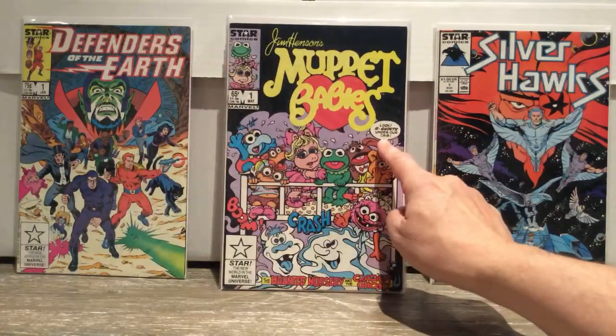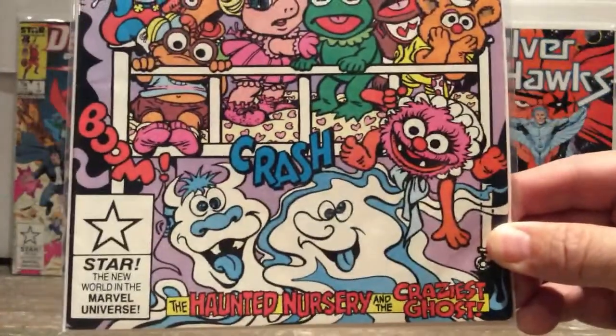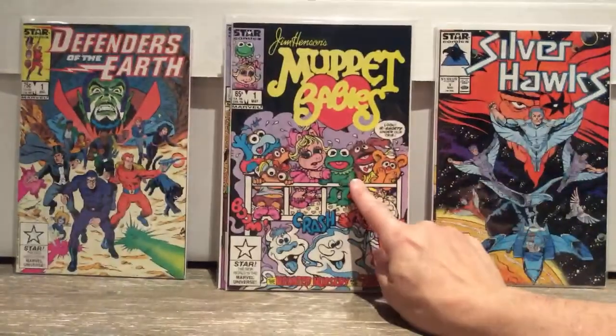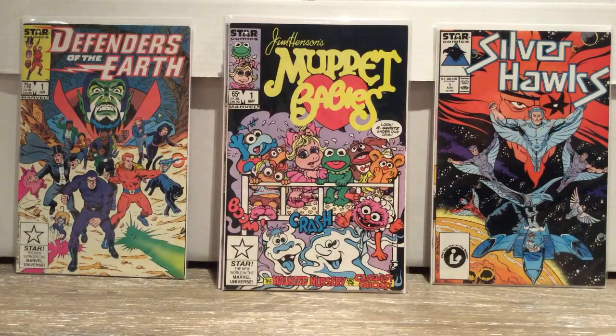Ghosts under our crib. There's a little animal trying to get at them. He ain't scared of no ghosts. That's awesome. There was another Muppet Babies series. I can't remember if it was just Marvel or if it was... I want to say Harvey. Yeah, it was definitely Harvey. That came out a few years after this one. This predates that one.